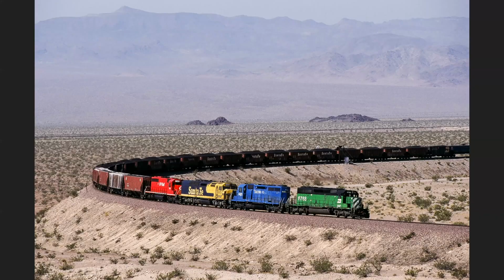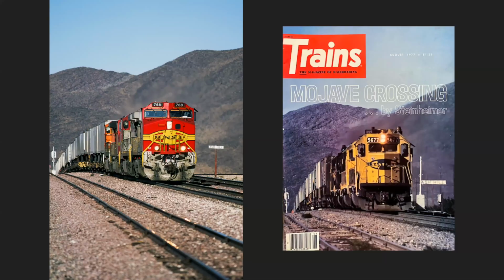So speaking of the desert, it's a little bit more Burlington Northern Joy. But once the merger happened, we got all kinds of crazy rainbow lash-ups. And this is one of my all-time favorites. This is out between Barstow and Needles on the Needles subdivision. And this was a place that was made famous by my idol, Dick Steinheimer.